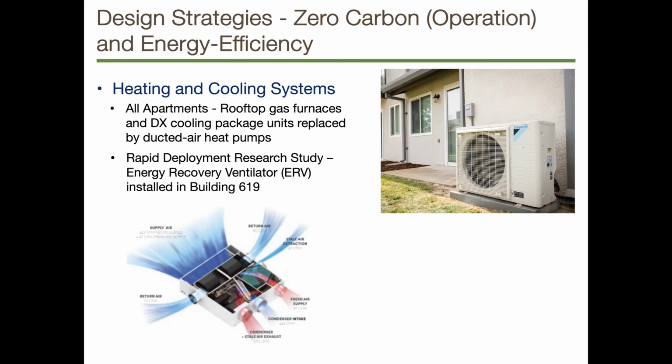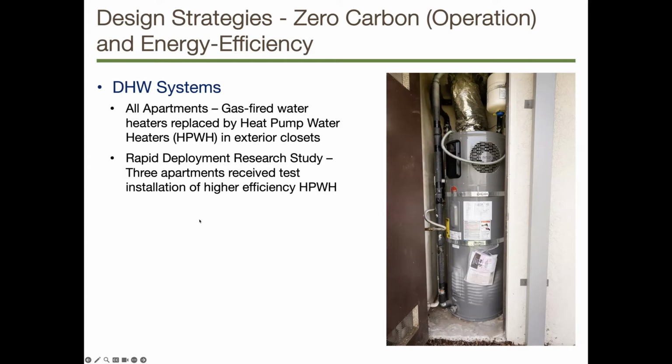Domestic hot water: they have all the gas-fired water heaters replaced by these heat pumps. Some of you may be doing this in your own house, replacing your gas-fired water heater with a heat pump water heater.